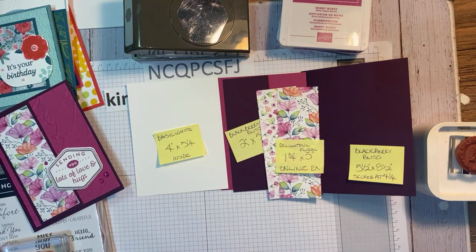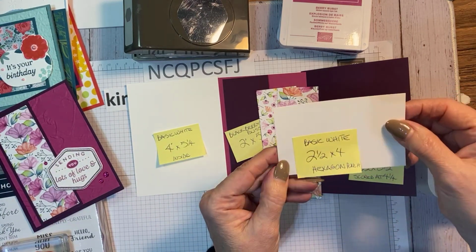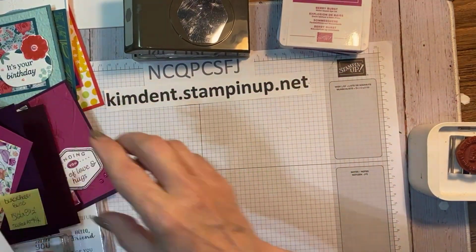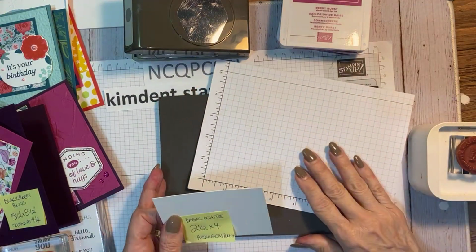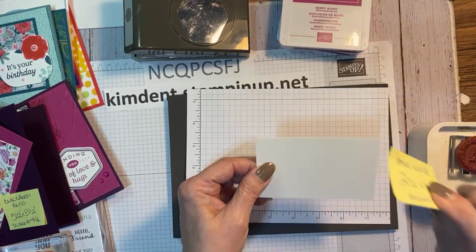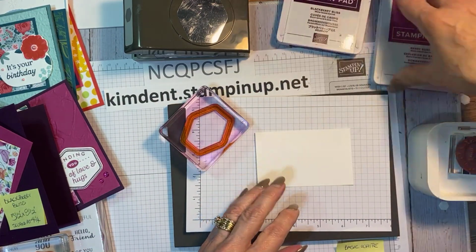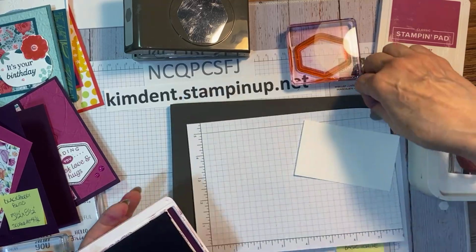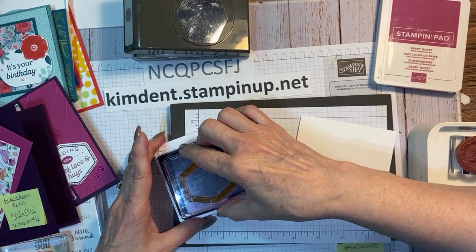All right, I'm going to set this to the side, and then you just need a piece of 2.5 by 4. This is for my hexagon punch. I'm going to bring back my Pierce mat because it is a photopolymer stamp set, and I'm going to stamp first. We're going to use this one, and I'm going to bring in Blackberry Bliss. Blackberry Bliss is such a rich purple.